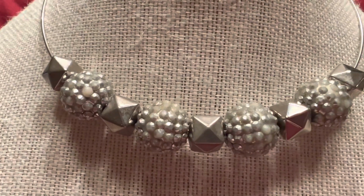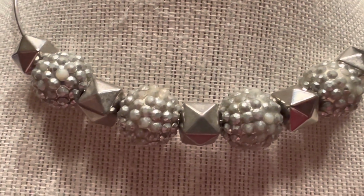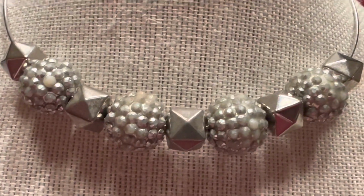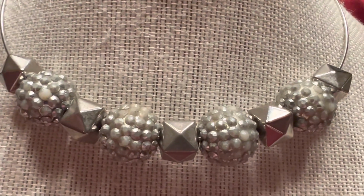This necklace is not in great condition. You can see that some of the coating or paint has come off of these beads. These are just really inexpensive plastic beads. So you're probably wondering, why would I even bother to purchase this? I purchased it mainly for the torque that the beads are on.